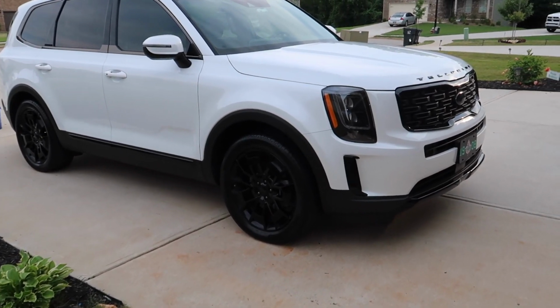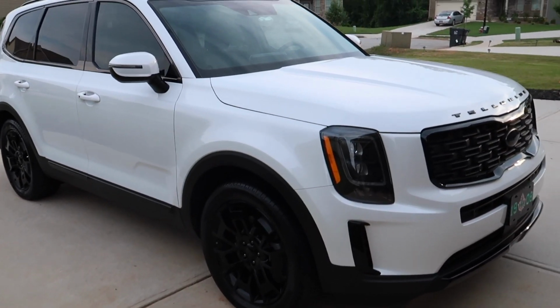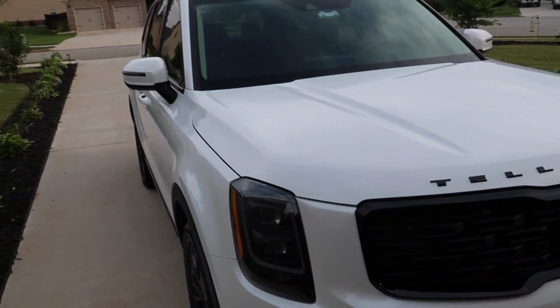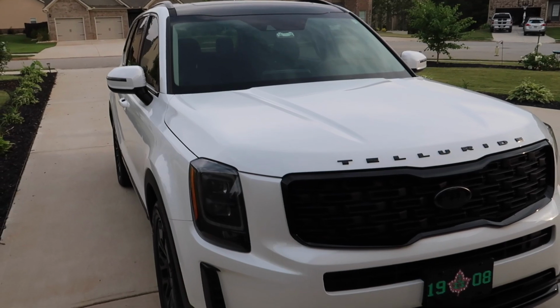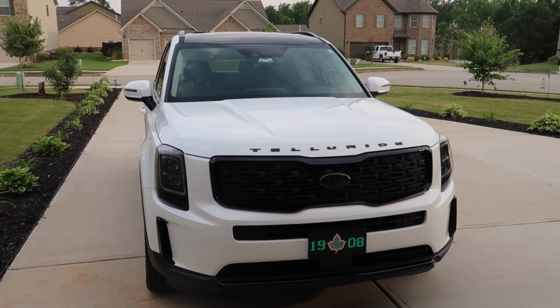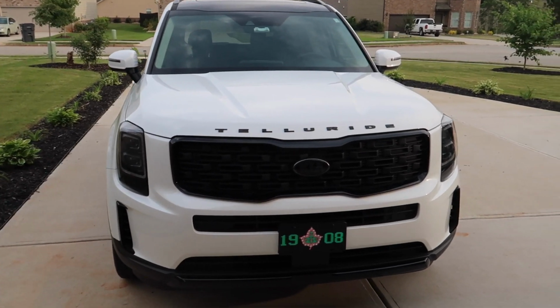I have seen people try to make their own NightFall package and it doesn't look the same. But you know, it is what it is. I would definitely upgrade to the SX if you can, go fully loaded and call it a day. I think that's where you get everything that you want and you just be happy.